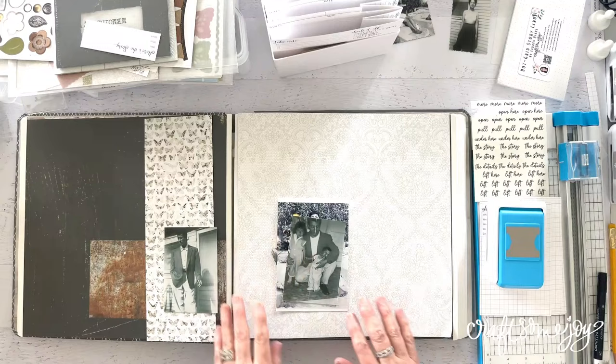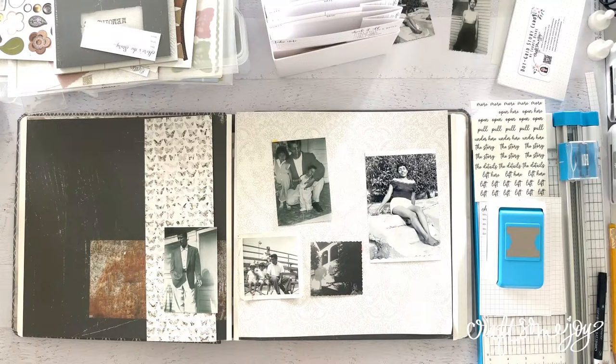So like, the albums I chose for my mom were purple. She loved blue and purple. So that would be her color. And Betty loves red and white and those warmer color tones. So I think that's what we're going to reflect in her album.